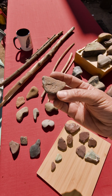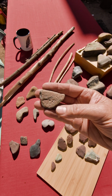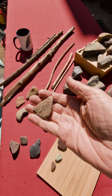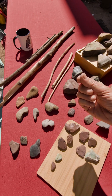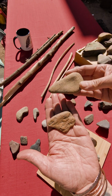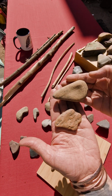You know, it might sound a little strange, but I'll ask the rock to tell me about itself. I'll say, tell me your story, and I'll hold it in my hand. And sometimes you get an instinct or a type of information from the rock. Not everybody is in tune with that part of themselves. But look at that. I admire how these shapes resemble a bird beak.